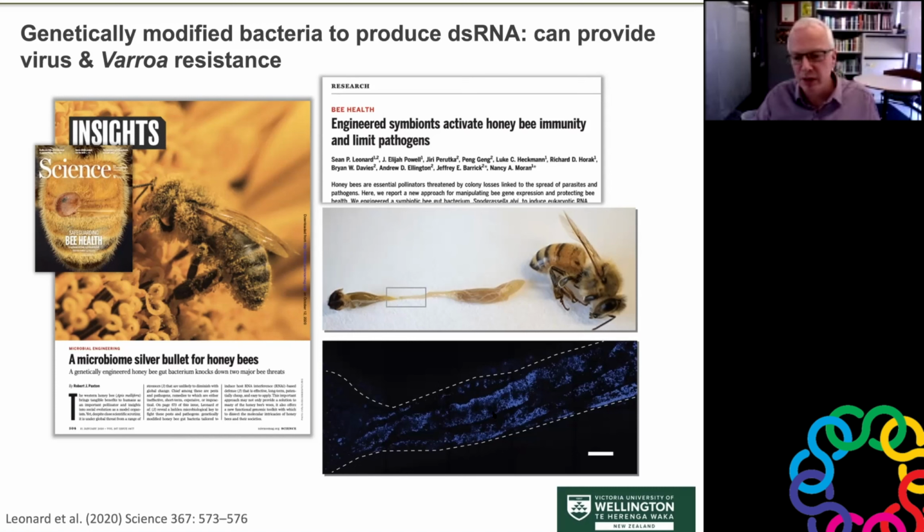And here's a picture of that. They've fluorescently labeled it here. They're able to inoculate the honeybees, have the bacteria culture inside the honeybees, secrete that double-stranded RNA, and affect mites and pathogens. And Science had this on the cover of their magazine for that issue, and really was starting to think, hey, maybe this is a microbiome silver bullet for honeybees.